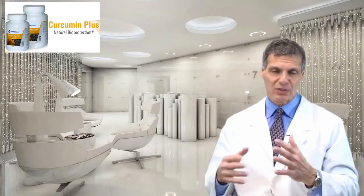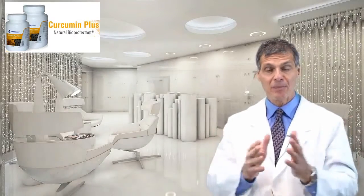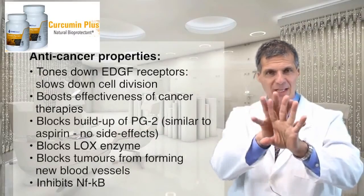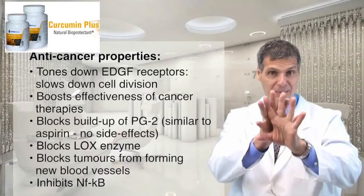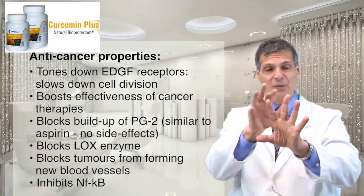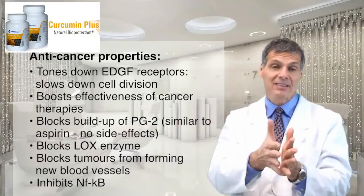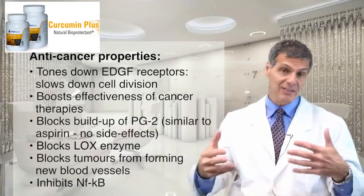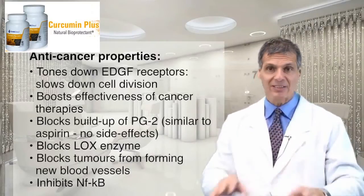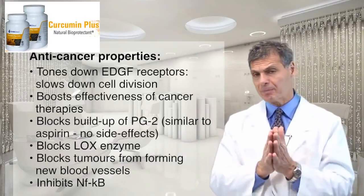So the modes through which curcumin was shown to block cancer, the spread of cancer and its progression, is by toning down receptors on the cancer cell surface. Many cancer cells have these, called epidermal growth factor receptors. Often, in 40% of breast cancer, for instance, there are too many of these receptors. These receptors tend to cause the cell to divide faster and faster. If you can silence them, then the cell slows down its rate of cell division. It allows the other cancer therapies to be more effective. So curcumin is one of the things that's been shown to help silence those epidermal growth factor receptors, very common in breast cancer, prostate cancer, colon cancer.